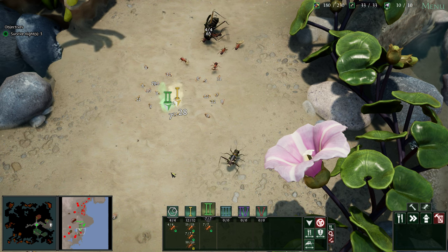The tide is in, and soon night will fall. As the temperature drops outside, nocturnal creatures begin to awaken. It would be wise for the colony to stay underground and hope that their nest remains hidden until the morning.